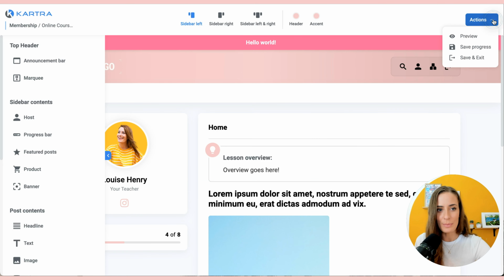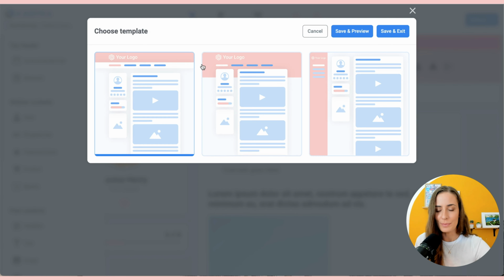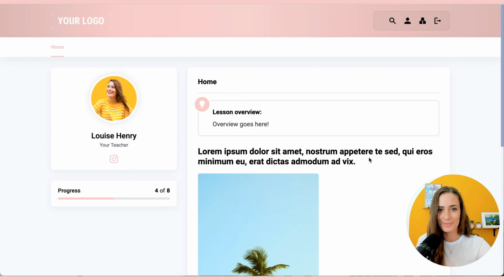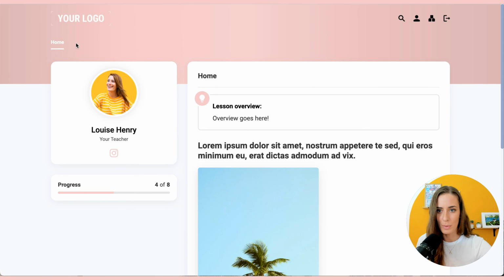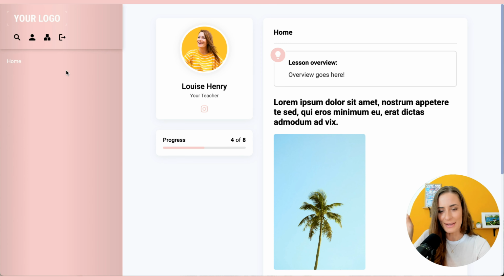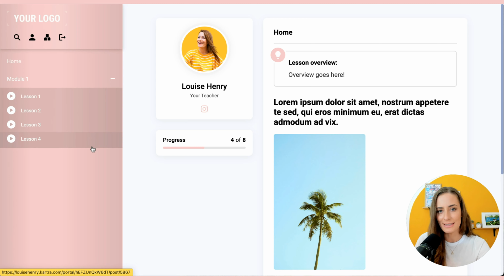So now you're going to go up here and you're going to click on preview. Now we have 3 different designs for the course area. So I'm going to click save and preview. I'm going to delete the announcement bar. I don't like it. All right, so this is number 1. This is number 2. Okay, and all your modules will show up here. And this is number 3, in case you want that side where it collapses out with all of the lessons. So that would look something like this, where you click on the plus sign and then the lessons display.